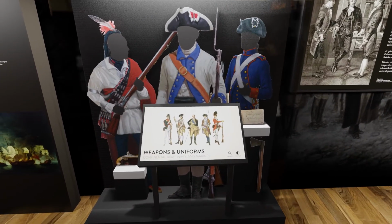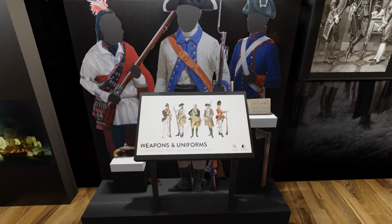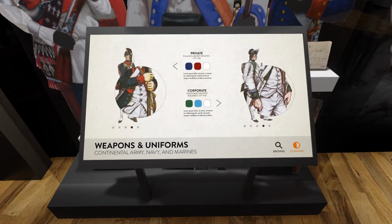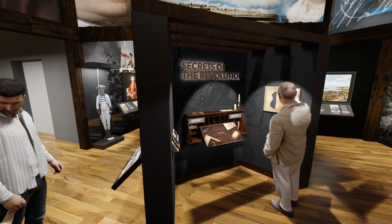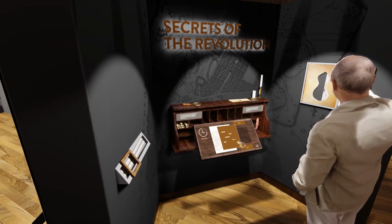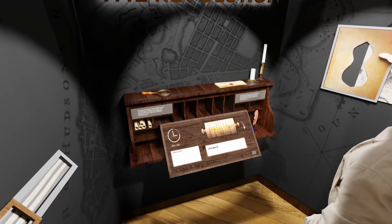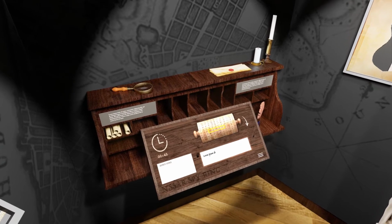More artifacts and life-cast figures demonstrate all of the many individuals fighting in the Revolution, while the Weapons and Uniforms interactive details all the various weapons and accoutrements used on the battlefield. Visitors can also try their hand at some of the unique methods used by American spies to pass along information in secret. Once again, each of these digital experiences will be made available to SAR chapters and communities around the country.